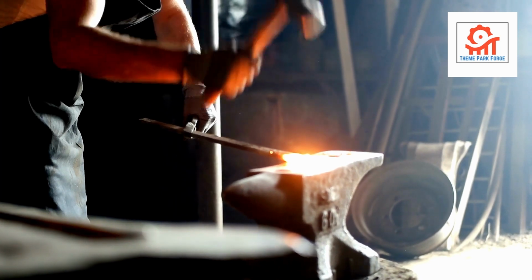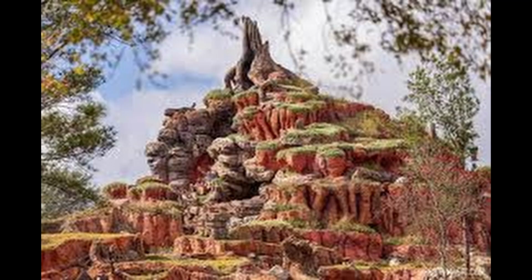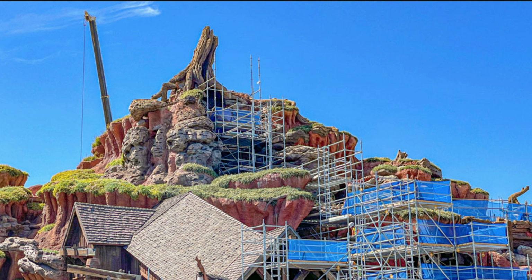My name is Andrew, and today I will be Imagineering the perfect theme park ride. Let me start by saying, my favorite ride in the world is Splash Mountain. As you can imagine, I am sad to see it go, but we will see how they handle the re-theme.